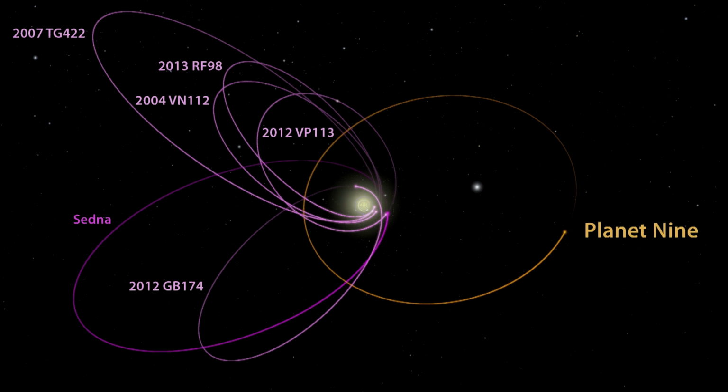in the so-called Kuiper Belt. The Kuiper Belt is a field of icy debris beyond the orbit of Neptune, and Pluto, our former planet, is actually a member of the Kuiper Belt.